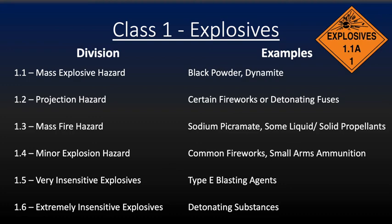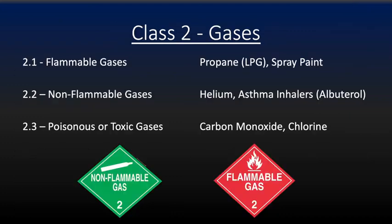1.3 is mass fire hazard. Think of sodium picromate, some liquid and solid propellants, considered a mass fire hazard. 1.4 is a minor explosion hazard. That would be your typical common fireworks. Think of snakes and sparklers, small arms ammunition. 1.5, very insensitive explosives, type E blasting agents. And 1.6 is extremely insensitive explosives, specifically detonating substances.